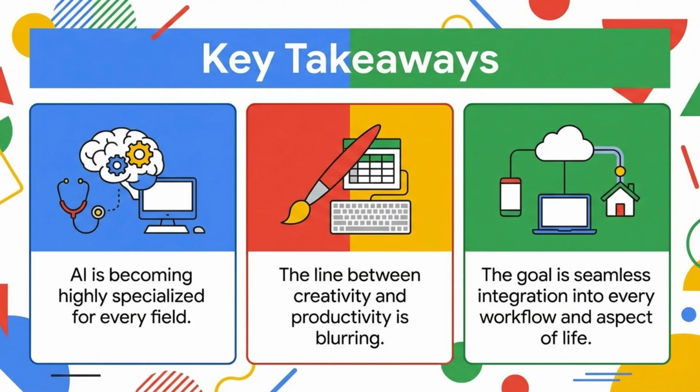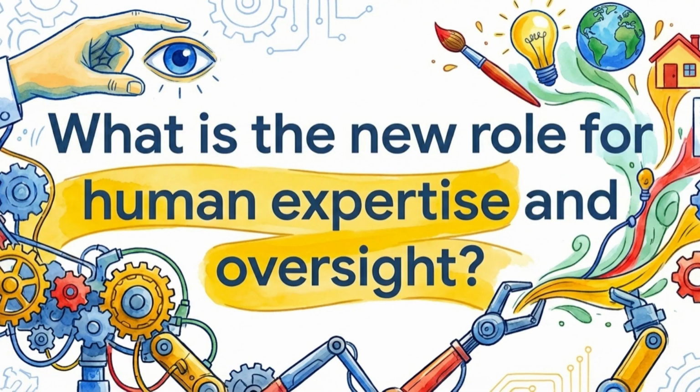And that leaves us with one final and maybe the most important question of all. When we have an AI this powerful helping us create, work, discover, and just live, what's our role? What does it mean to be the human expert, the human creator, the one providing oversight? That's the huge question we're all going to have to figure out as this future becomes our reality. Something to think about, right?